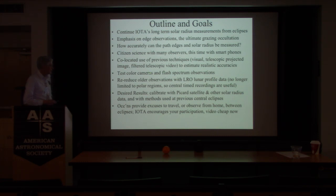In the past, all the data we had was the Watts data, and since the Kaguya and the LRO data, we haven't had a chance to really go back and reanalyze them all. So we're no longer limited to the polar regions with the LRO data, as has been mentioned. So now central-timed recordings are also useful for the project, and of course that's what many of you have done. Let me go on.